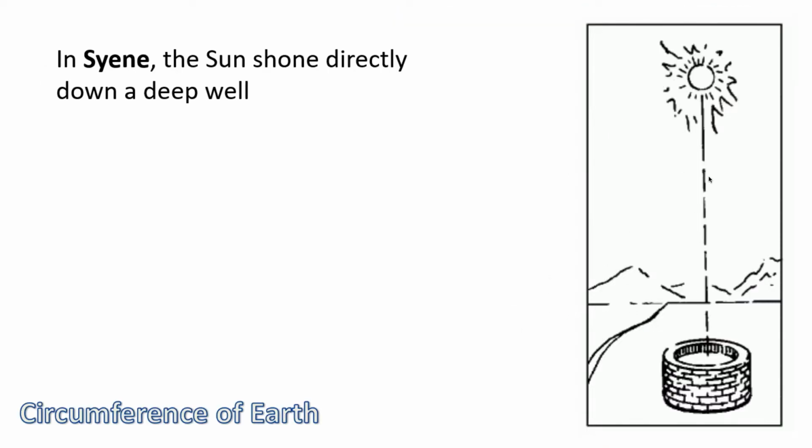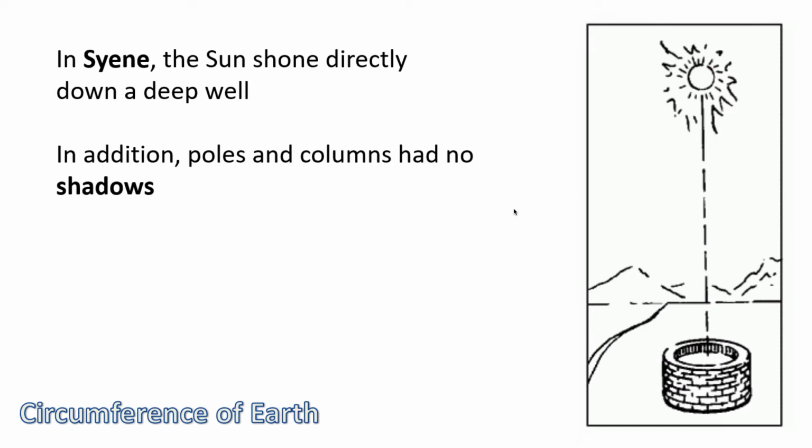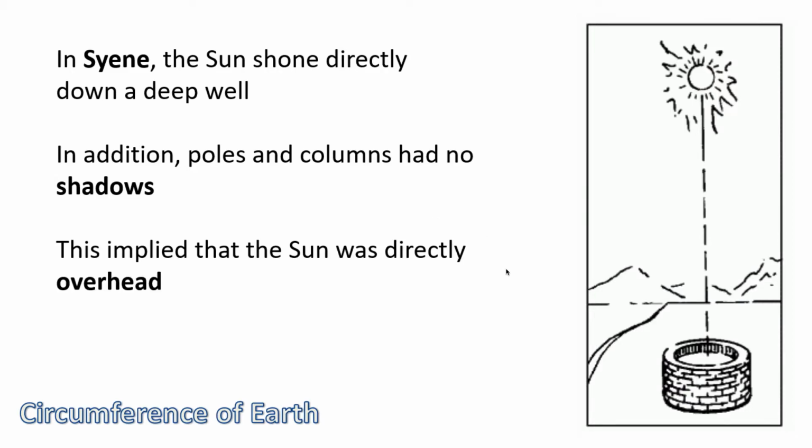So if you go down to a deep well and stand at the bottom, the sun is directly above you. You can only see the sun when it is exactly midday. The other thing you could notice is that things like poles and columns didn't have shadows, because the sun is directly above them. This told us that the sun was directly overhead in Syene.